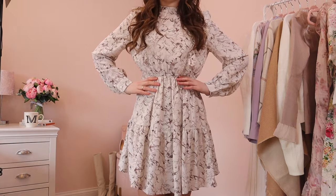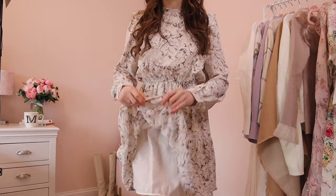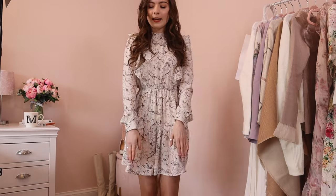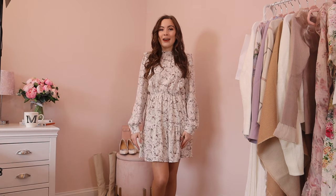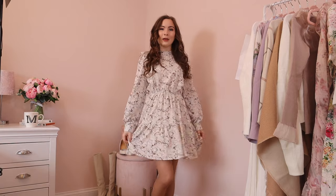The quality of this dress is quite nice. It's not see-through, it's got a little slip underneath. So yeah, it is quite a thin fabric, but that's the style of the dress. So yeah, I really, really like it, and I have enjoyed wearing it over spring as well. It just looks so, so sweet with knee-high boots, and I really, really like it. So yeah, another win from Chicwish there.